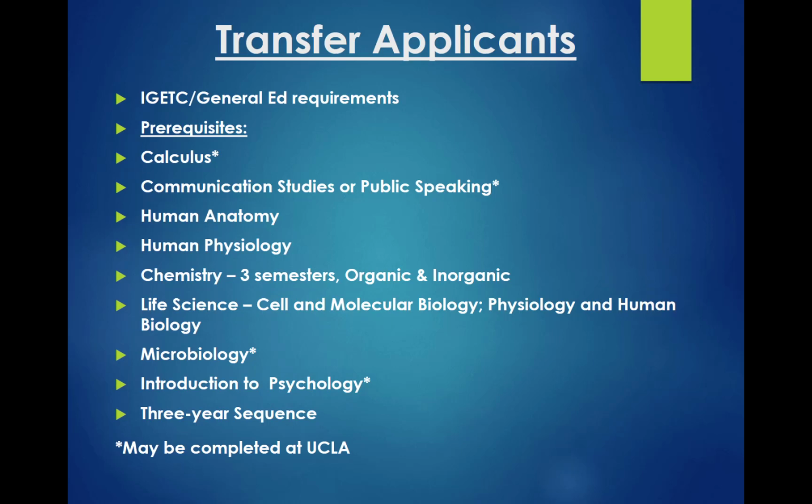Okay, I think you can all hear me, right? So we'll talk about transfer applicants. IGETC is the equivalent of general education. So IGETC applies to community colleges in California, okay? So we're all familiar with that. And that's the list of prerequisites. So if you're all familiar with assist.org, I mean, it hasn't worked for like the last year, but the information there is pretty accurate. So when we get your transfer application, we open Assist on our computer. So we just go by whatever Assist says that you need in order to transfer.